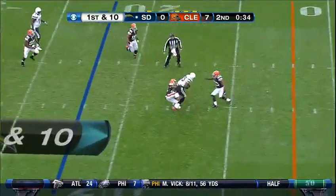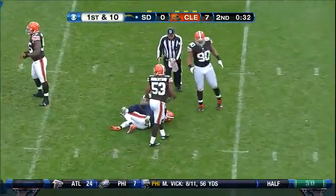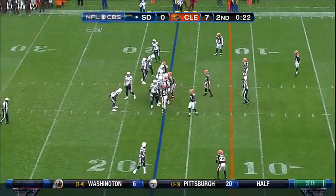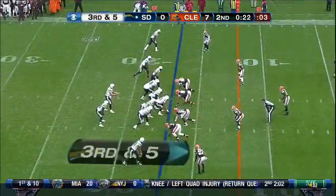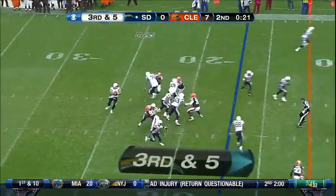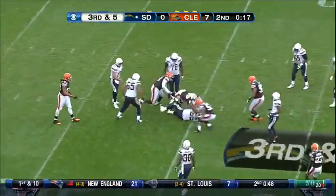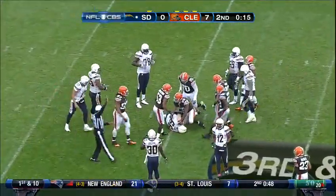Rivers has time. Finds Gates over the middle. Now down to 23 seconds. Rivers will down it. From the gun on 3rd and 5. Rivers pass deflected. They catch it on the tip.